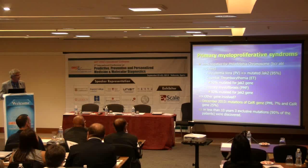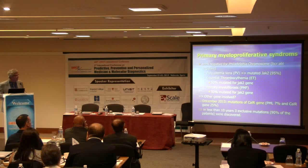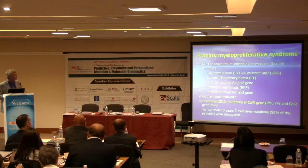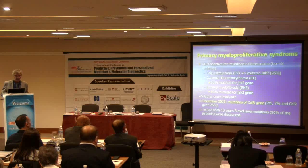About the MPN negative, which are negative for the Philadelphia chromosome, which at the molecular level means they are negative for BCR-ABL, and we know that we have a targeted drug class called tyrosine kinase inhibitors. If they are negative for BCR-ABL, we have three different diseases here. Polycythemia vera is an increase in red cells, and in this disease, we found a mutation of the JAK2 tyrosine kinase in 95% of the patients.